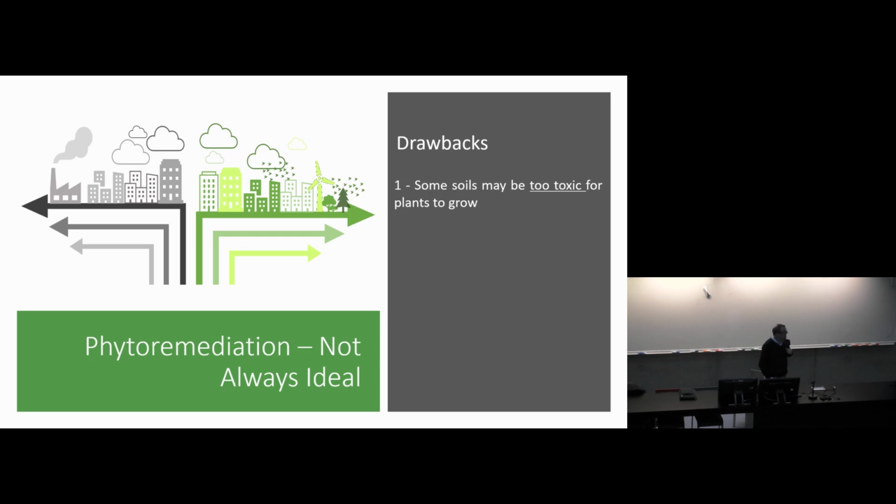But unfortunately, the techniques are not ready yet for actual application. It still shows some drawbacks, some weak points. First of all, when the sites are too polluted, plants cannot withstand, cannot survive.